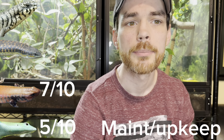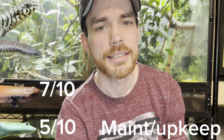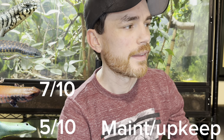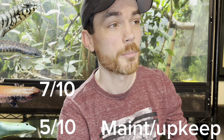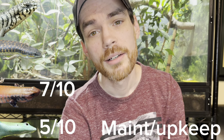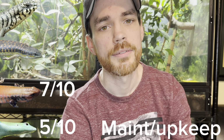I think most people who have any sort of background in reptiles are going to find fire skinks pretty easy to take care of. And they require a minimum of 40 gallons, so you're not going to have such a big enclosure as some of the others might require. But a 40-gallon tank for a single fire skink is absolutely fine.